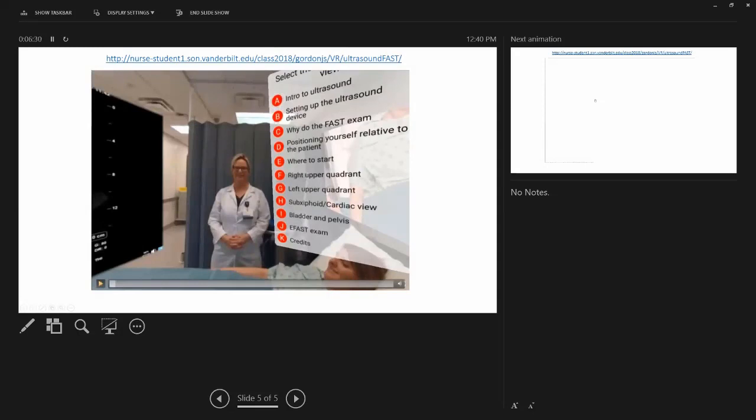What the student will see when they come in is this menu right here, and we've divided it into two components. It breaks right here. Everything up here is instruction on how to use the ultrasound device. Everything below are the clinical applications. We're doing a FAST exam, which is composed of 4 quadrants: right, left, subxiphoid, bladder, and pelvis. And then we're adding a 5th component, which is the EFAST.